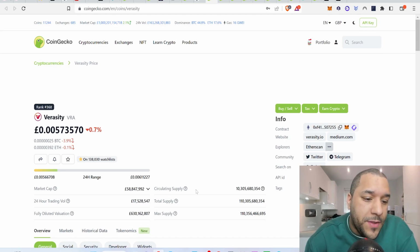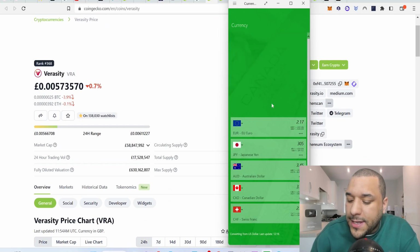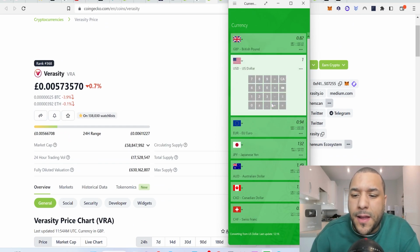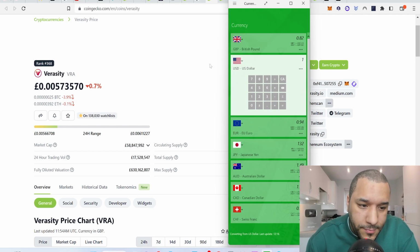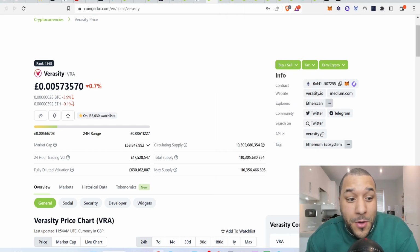So what are we talking? For this to go to like a dollar, because what's a dollar in British pounds? I know it's what, 80 pence? Getting it mixed up, aren't I? 82 pence. I think an 82 pence price for Veracity is going to come, and it's going to shock a lot of people when it does, because you have an opportunity like this to buy it right down here at 0.05.